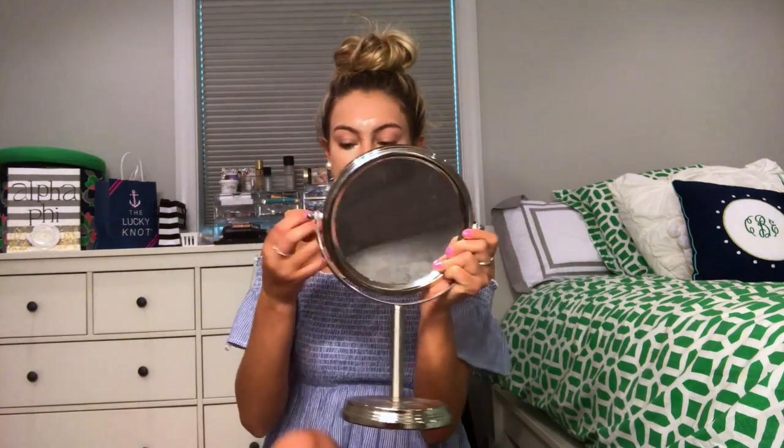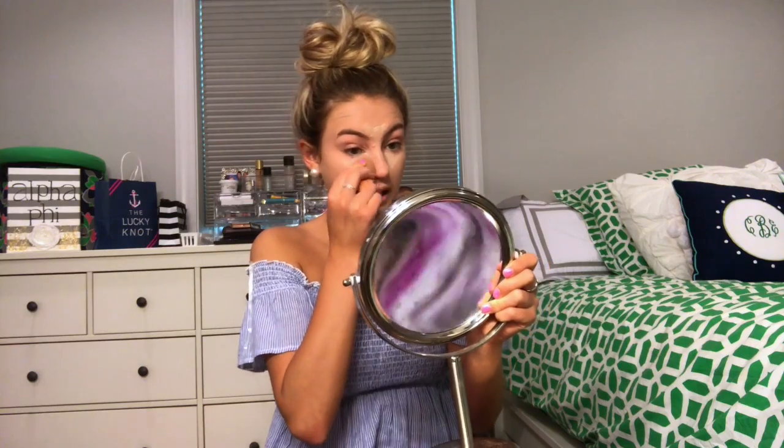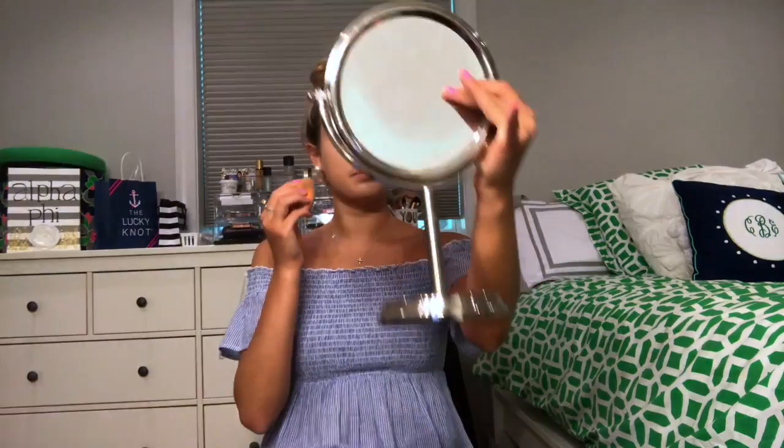So now I'm just going to take my damp sponge and I'm going to blend this out with this guy. Even though I said I don't generally like using the sponge, this stuff is so thick that my brush doesn't quite get the job done. I'm not going to lie, this product's really difficult to blend, but once you blend it out, I just think the way it looks is gorgeous. So personally, I'll go through the struggle to get the final look, but it's up to you. If you don't think it's worth your time, then I mean, don't buy it.